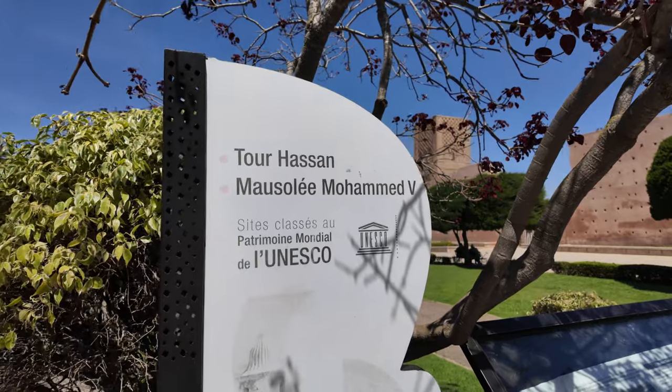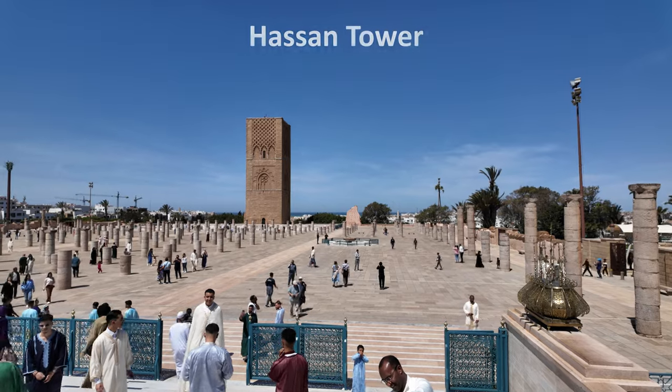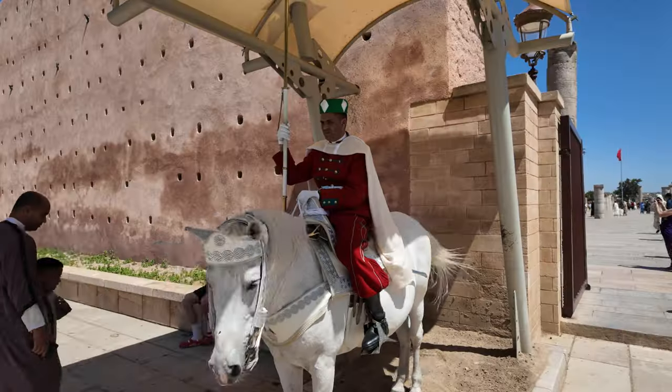Only a mile upriver from the Kasbah lies the iconic Hassan Tower, the minaret of an unfinished mosque from the 12th century. Had the mosque been completed, it would have been the largest in the Western world at the time, holding 20,000 worshippers.